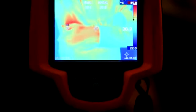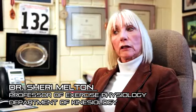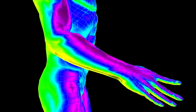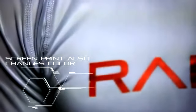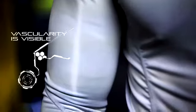Heat change is the metabolic response to exercise, and so you would get to know your own response by the color change. We developed thermal models of the human body in motion to help design the world's first thermochromic athletic shirt. The Radiate shirt literally gives you thermal vision.